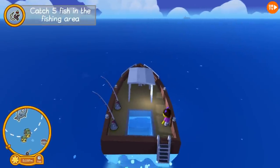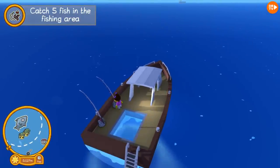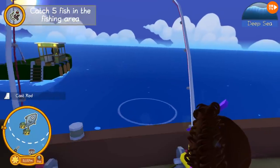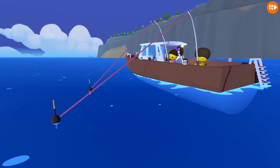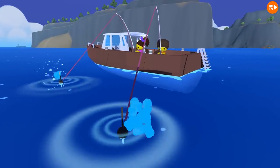Okay, we got to catch 5 fish in the fishing area. Okay, I'm going to start fishing after you stop the boat. Yeah, okay, I stopped the boat now. Now, let's go fish. Okay. Whoa! And cast the rod. Okay, let's see if I get a biter, guys. Oh, awesome. We're in deep sea. I'll tell you if I get a biter, too. Oh, I got a biter, guys. Oh, this guy. I got a biter. Okay, got to reel him in.